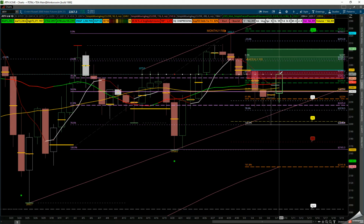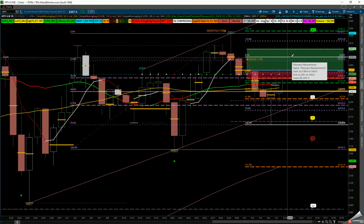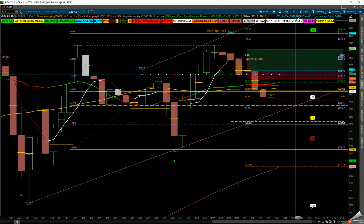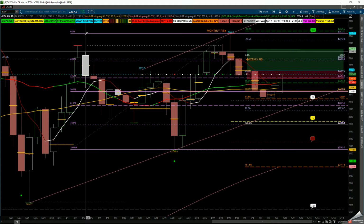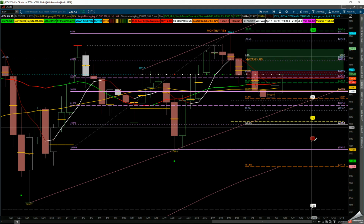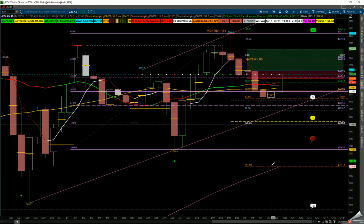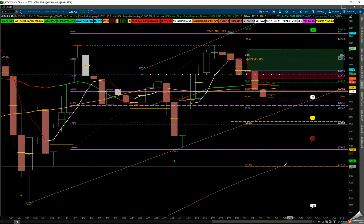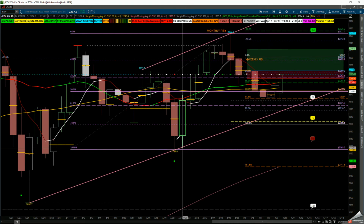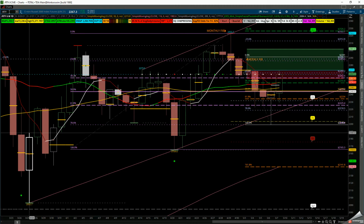In order to run, we have to clear the 2285 area, 2290 in order to continue higher and go up to the monthly prior high. Or if we fall through this channel, we look at the 38, 50, 61, and eventually the 161, which is the Fibonacci, and the 116 simple moving average, and the prior consolidation at 2164.